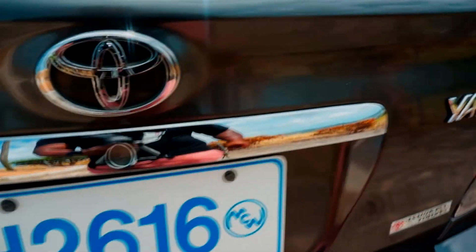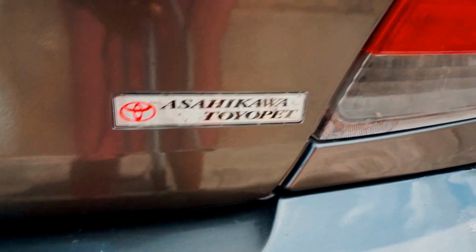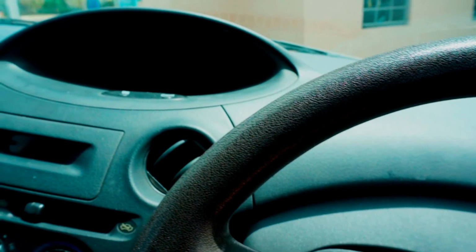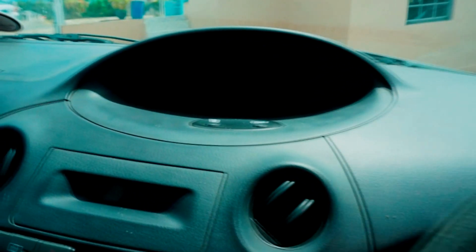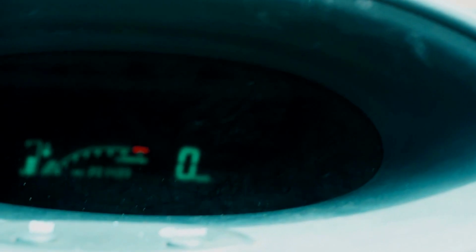Split fold rear seats, wonderful. As you can see, it says Yaris. To me, it feels like these cars are imported from Japan. I'm not too sure, because nobody verified that. There's an instrument binnacle, and just below you can see the LCD. Well, there you go.